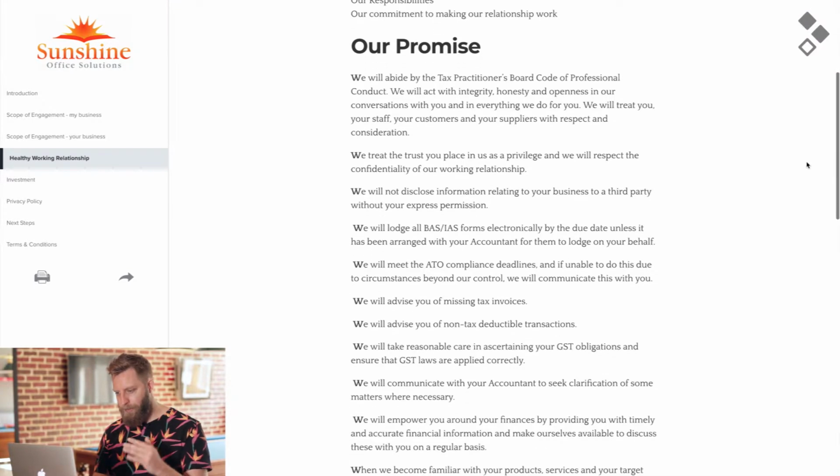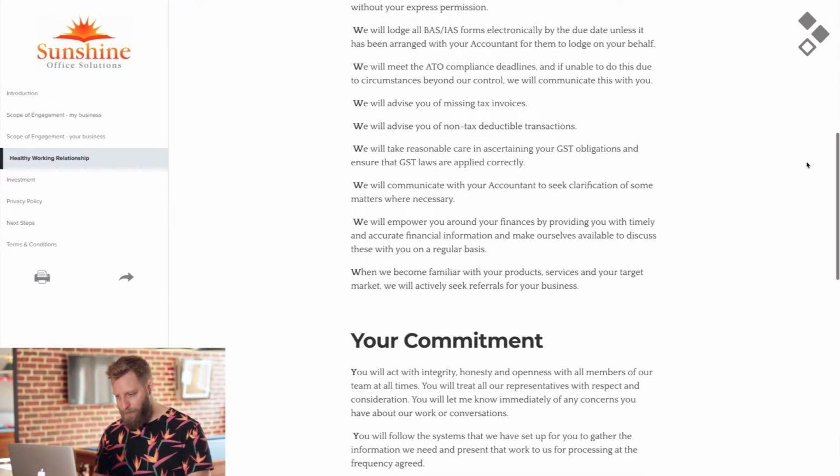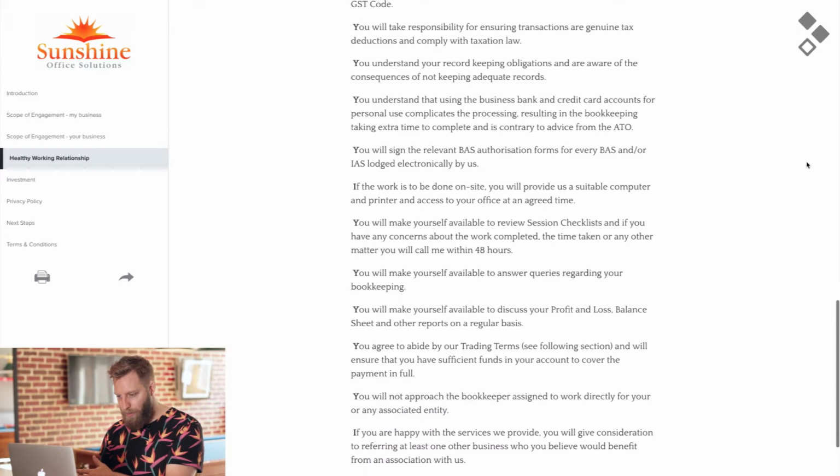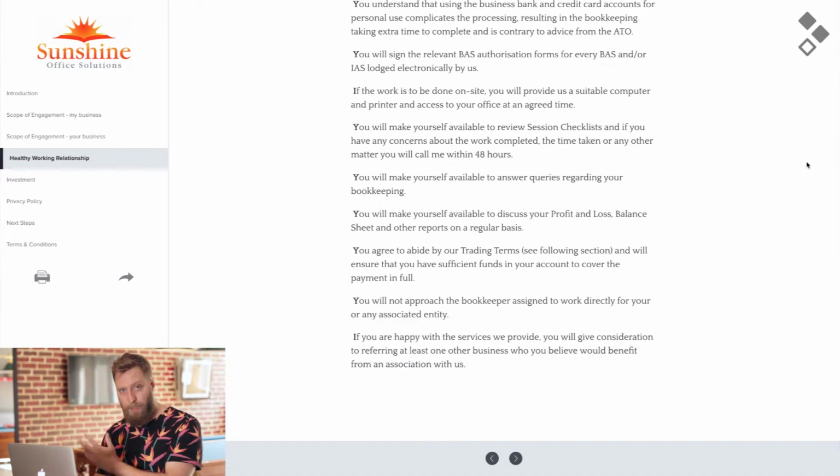And then there's a whole load more stuff of what she will do and then what the client will do. And again, the client's side is way longer than her side, which seems really strange to me. So this could be trimmed right back.